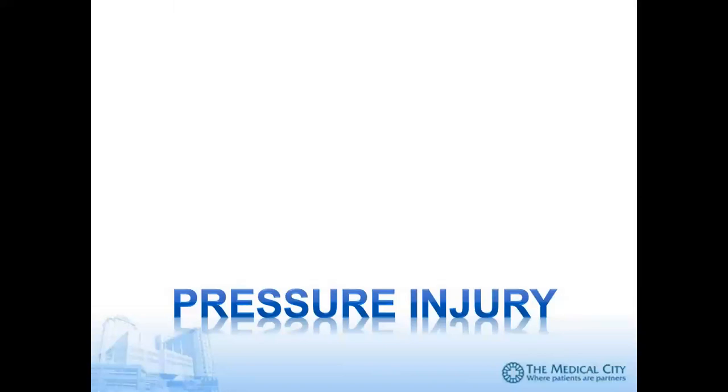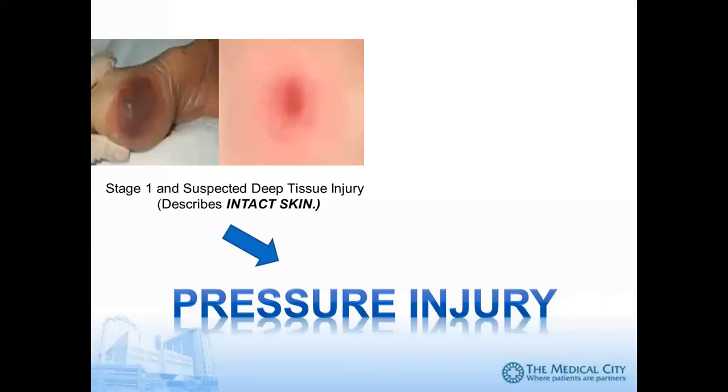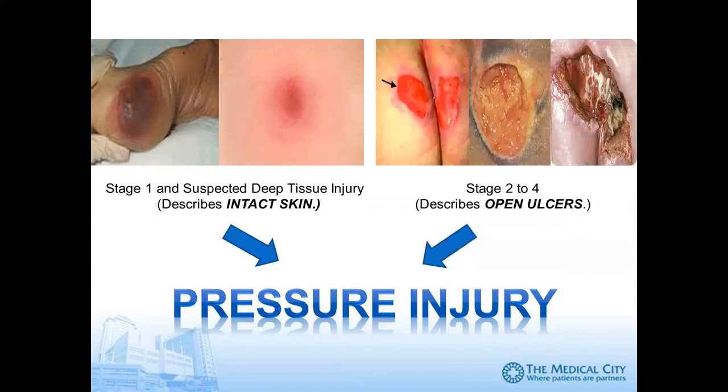Now, pressure injury, always remember that your stage one and your suspected deep tissue injury is an intact skin. So there's no open wound, but your stage 2, 3, 4, it's an open wound, it has an open injury, and it may have depth.